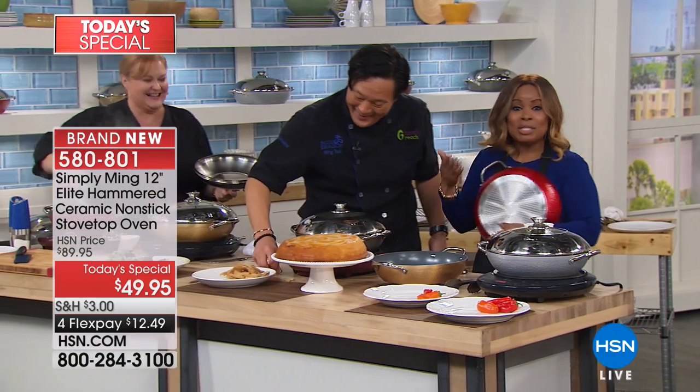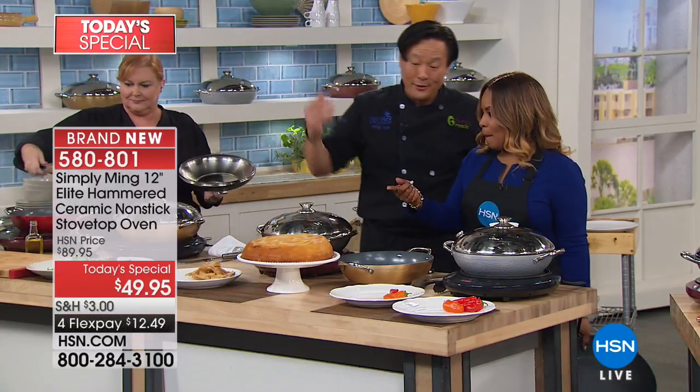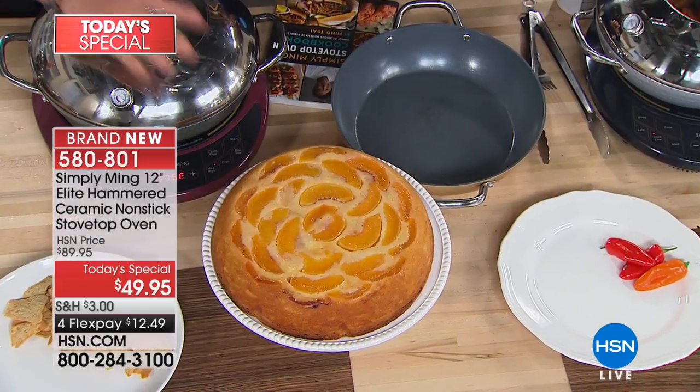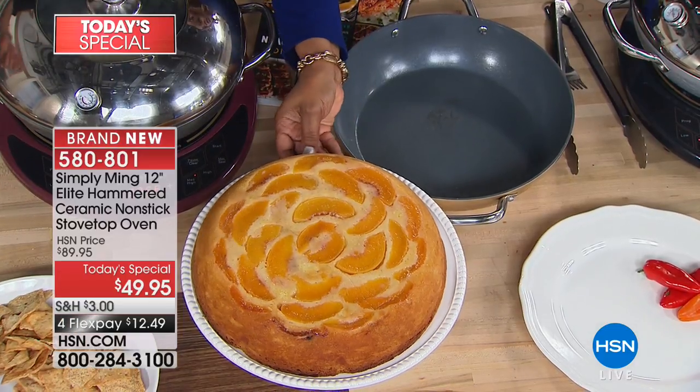I think a lot of times people see on TV and think everything is made from scratch, but that's sometimes impossible to do. But the fruit was cut fresh here, and that's exquisite. So two boxes, and it gets caramelized. Can I tell you, that's gorgeous. It's beautiful, right? And you can do that in this pan.